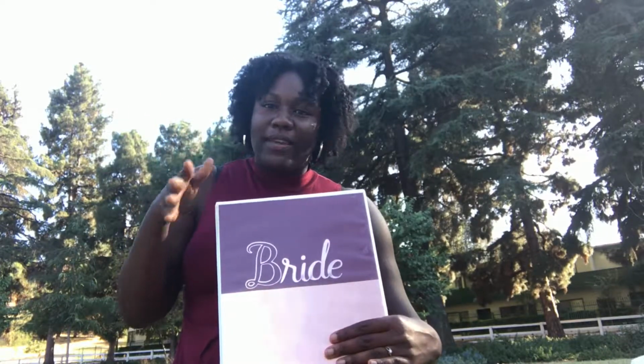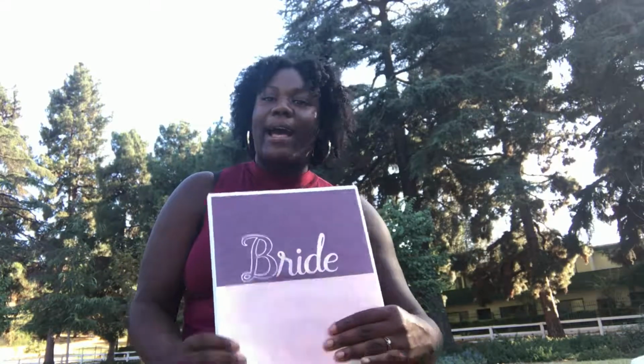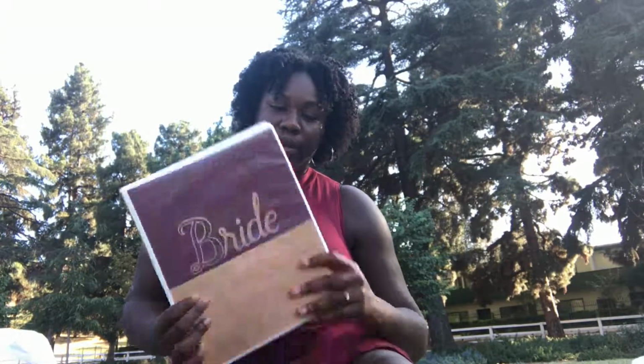I was very underestimating all of the papers that I would get, so I got a 1/2-inch binder. But get a 1-inch binder. Get a 1/2-inch binder for your man, because he will probably be good off a 1/2-inch binder. But as the bride, get a 1-inch binder, because I didn't get one and now I'm kind of kicking myself for it because I have so much more to add. So I will have to change my lining right here and probably double the rose gold, but I can still keep my rose gold and burgundy cover.